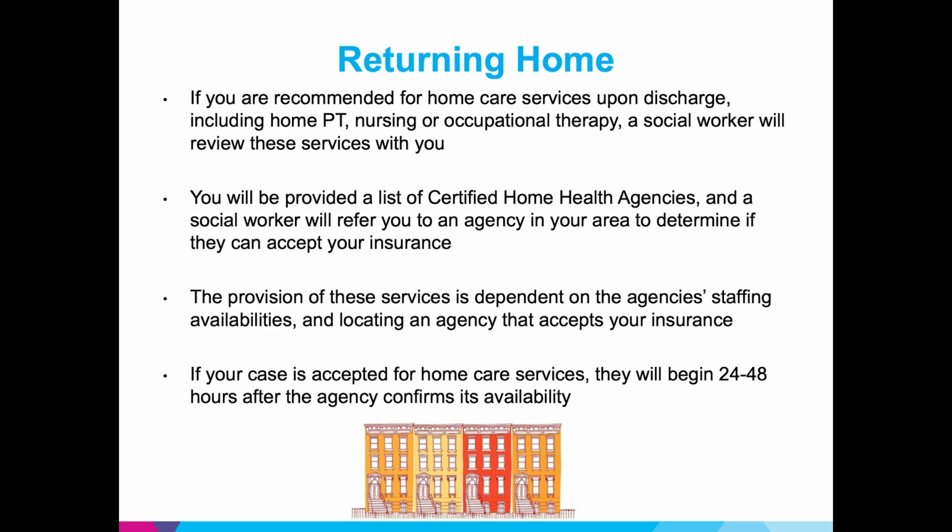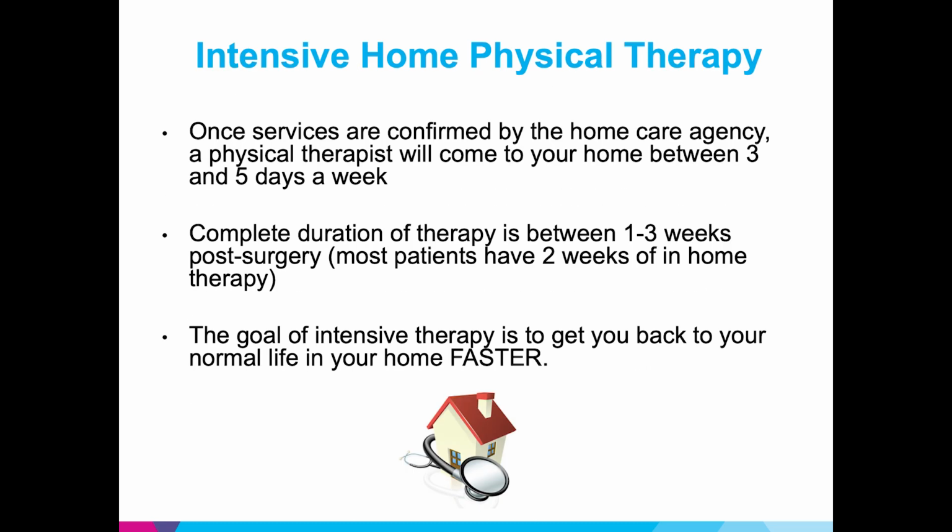The provision of these services is dependent on the agency's staffing availability and locating an agency that accepts your insurance. If your case is accepted for home care services, they will begin 24 to 48 hours after the agency confirms its availability. Once services are confirmed by the home care agency, a physical therapist will come to your home between 3 and 5 days a week.